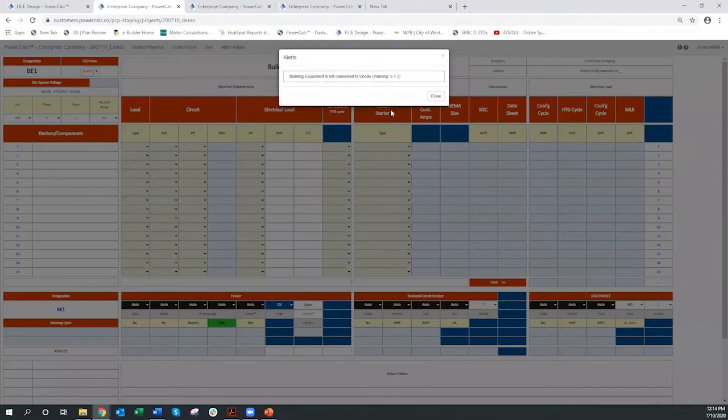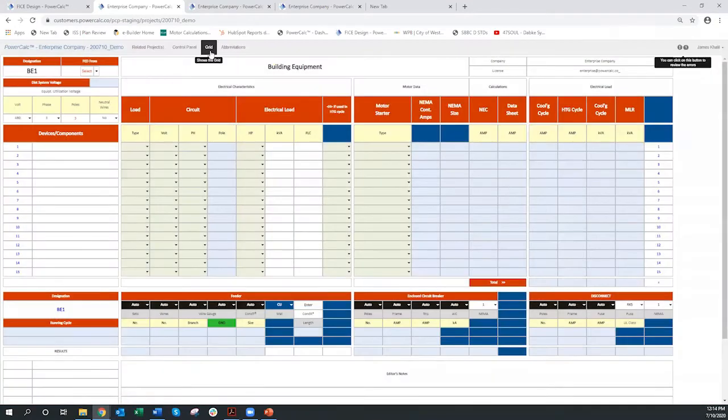I'm going to start with the building equipment first, and then we'll go to the lighting panel. It's always recommended that for each piece of equipment in the building, you have a separate worksheet. So let's say that this one here is going to be air handling unit number 1. And it's going to have a fan.